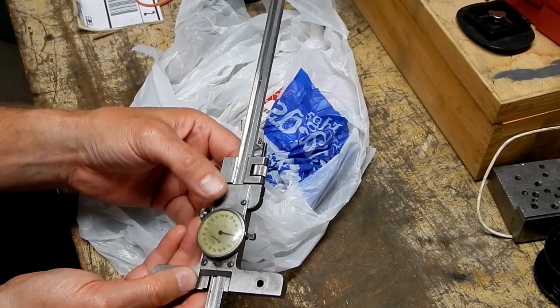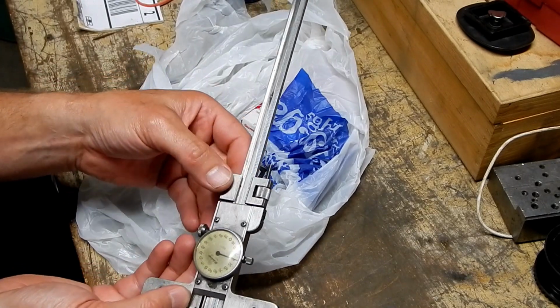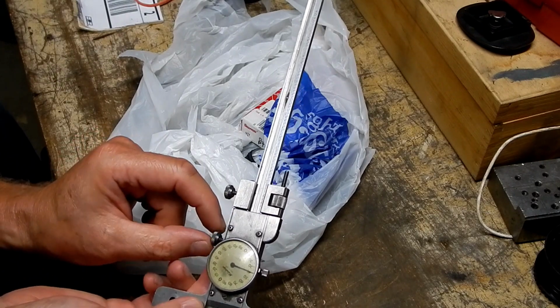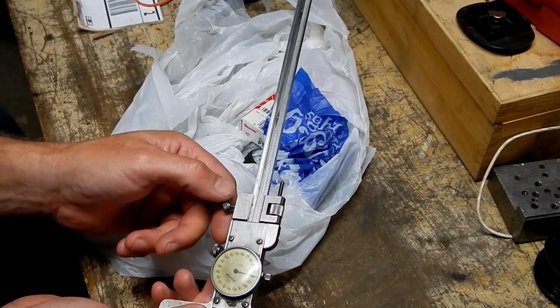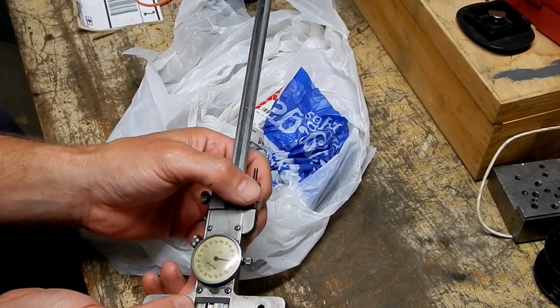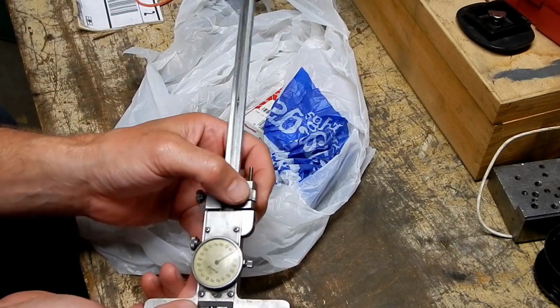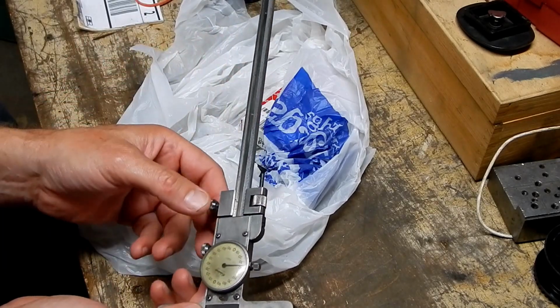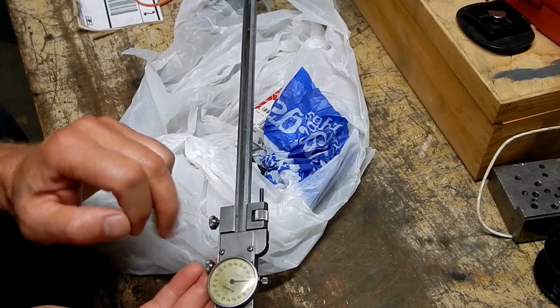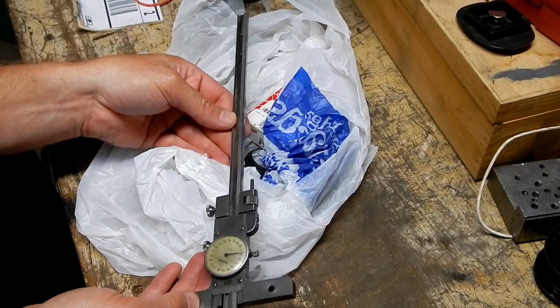It's got a coarse and fine adjustment, so instead of locking it here like a regular vernier, you can lock it here and then use this thumb wheel right here to do a fine adjustment. I don't have one this style and I kind of like it, so I think I'm going to keep this also. It's got a dirty face. Other than that, it looks pretty good.